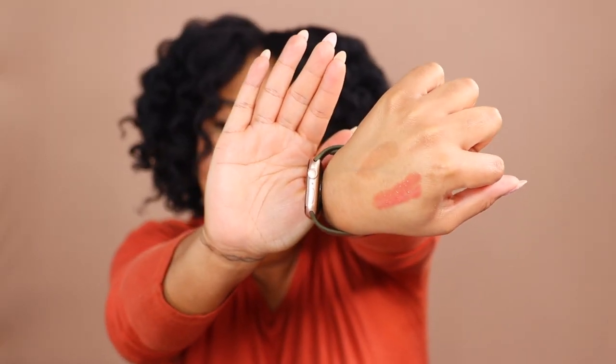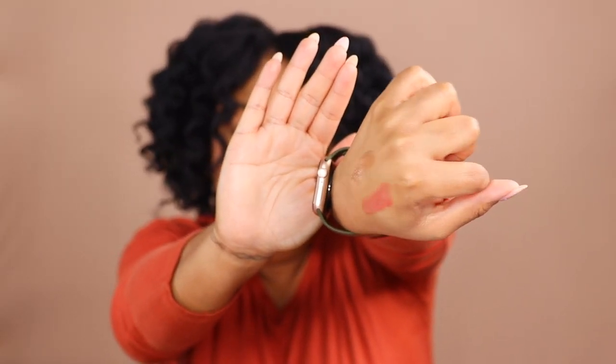Actually, I'm going to put this on my lips because this is Dior and I don't want to waste it. This top one is what the Dior lip oil looks like. It's a pretty thick formula and it has an ever so slight tint to it. Obviously it's still going to be sheer, but I enjoy, you know what I'm saying? It's a good time. This is going right in my bag, honey.